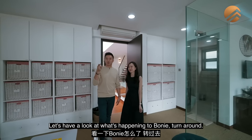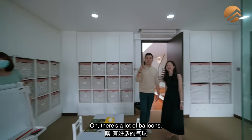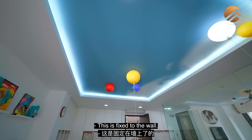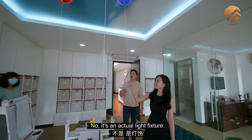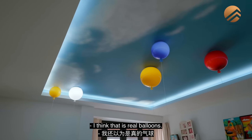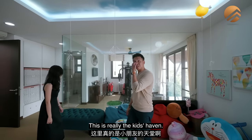Let's have a look at what's happening to Bonita. Oh. Yeah, there's a lot of balloons. Yeah, this is fixed to the wall. Oh, these are not balloons. No, it's an actual light fixture. Wow. Your kids will love it. I think that it's real balloons and then with a real sky. This is really the kids' haven.